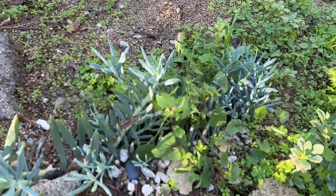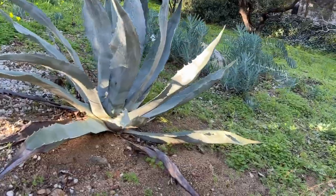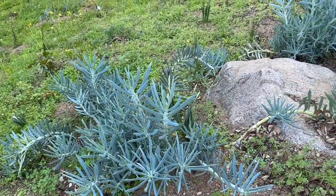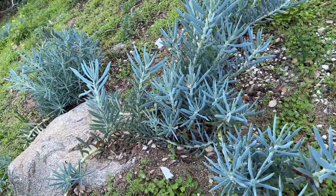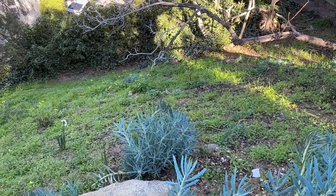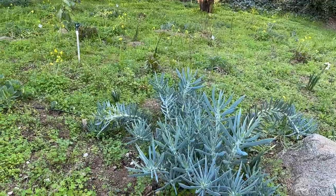Got a few weeds in there. Tighten that up. We bought two chalk stick plants for $20 each, a $40 investment. And we have now got cuttings off of those that cover most of our yard in the areas that we don't really get to. So really a good investment.